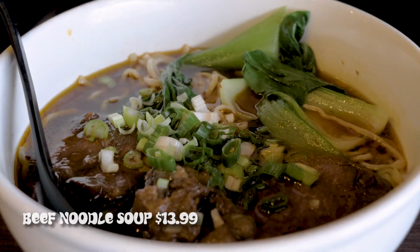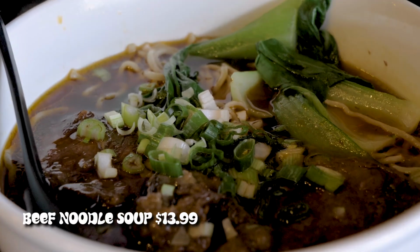That's what we're getting. Okay, so here's their signature noodle soup. It looks like a nice thin brown broth right here. It smells like a Chinese herbal store, honestly. Let's just try it.